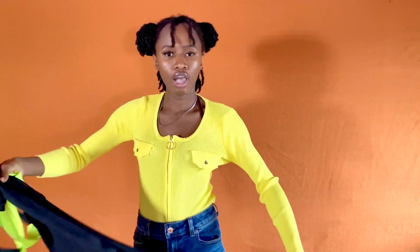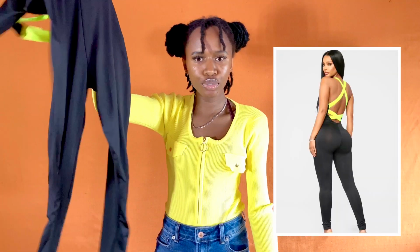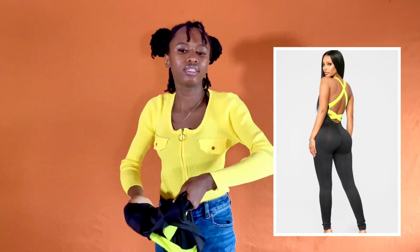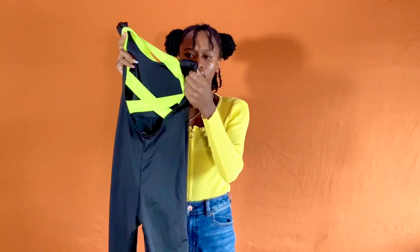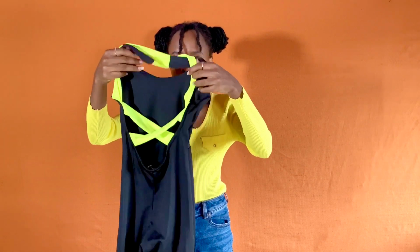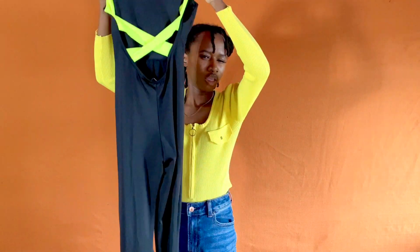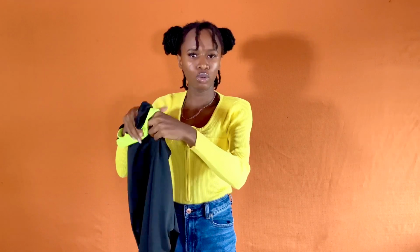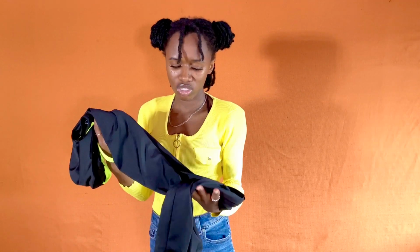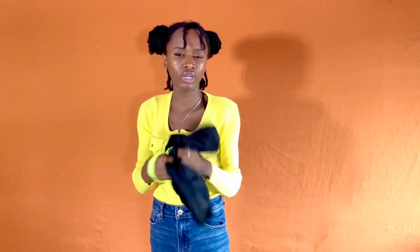So the next thing I got was this black jumpsuit, and it's just a basic jumpsuit, but the back is kind of making a statement right here. It has these neon stripes, the X stripes that go around. So this is how it looks. Your back is supposed to be out with these neon stripes, which I really love. I hope it fits. It looks kind of big and super long for me, but we'll see. I'm gonna put this on and see how it looks on me.